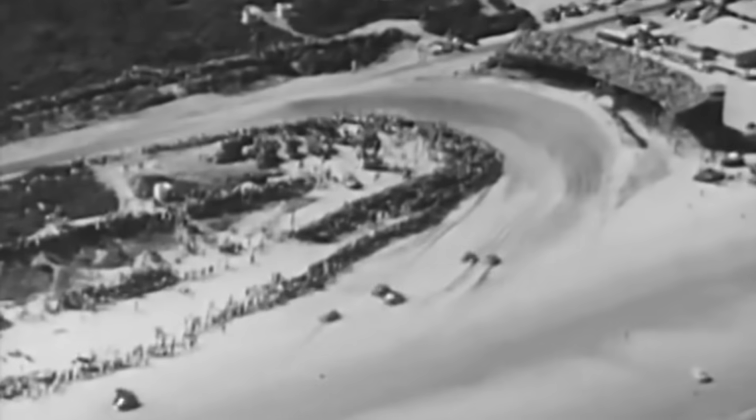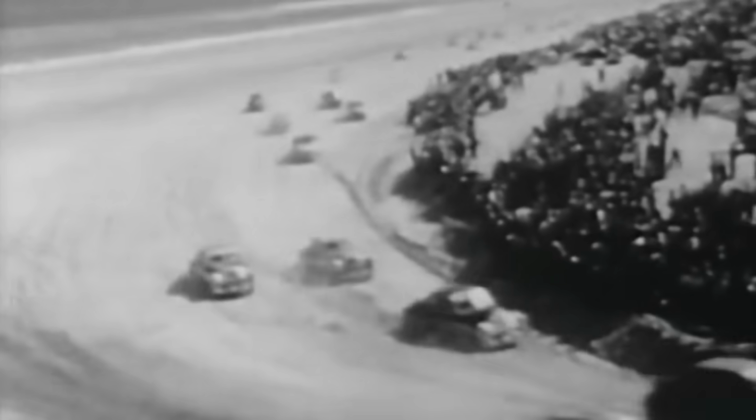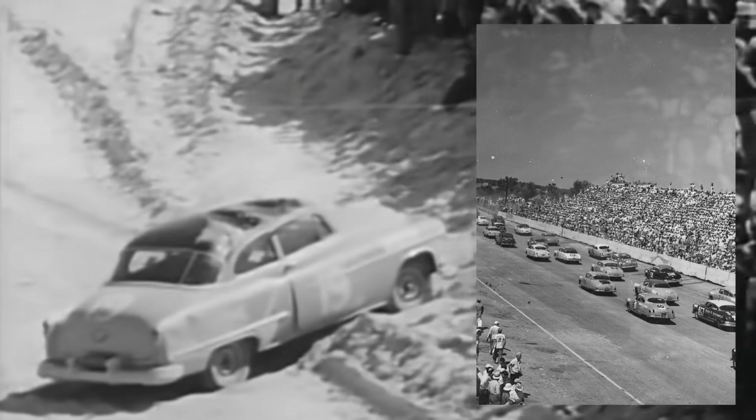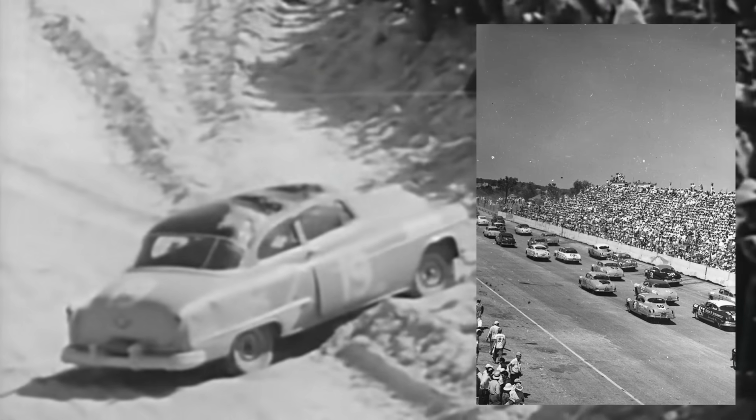The Daytona Beach Road Course hosted 10 Cup races between 1949 and 1958 and was the site of NASCAR's second official Cup race. Red Byron went on to win the first race at the track and NASCAR's first championship. The track was the premier event of the series for a few years until the opening of Darlington Speedway in 1950. Tim Flock, in my opinion, was the king of this track.